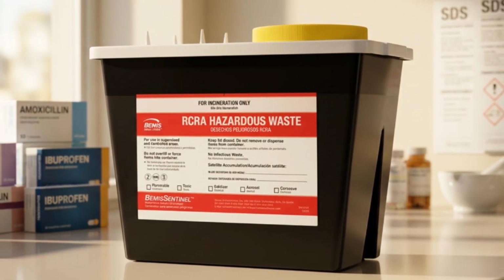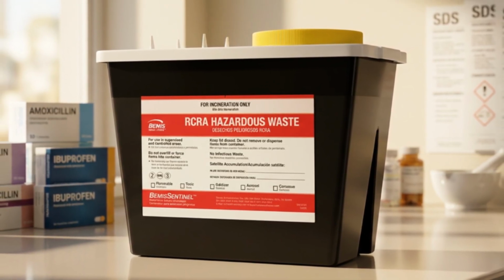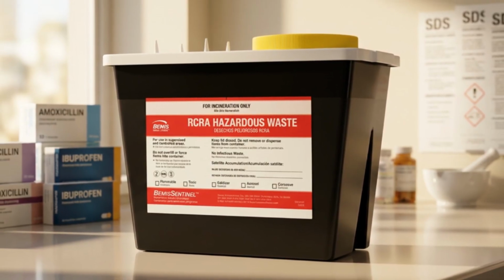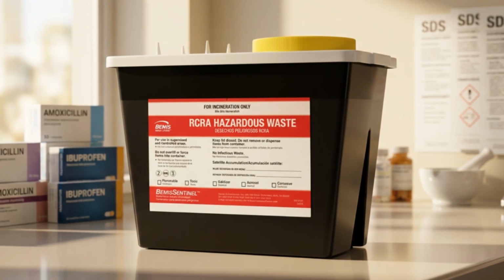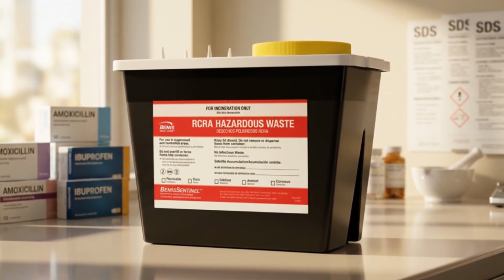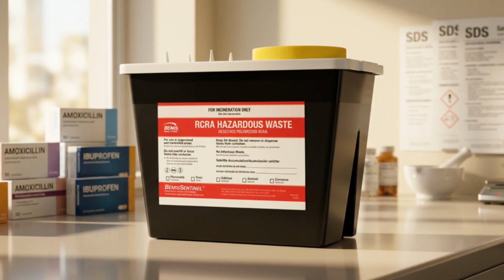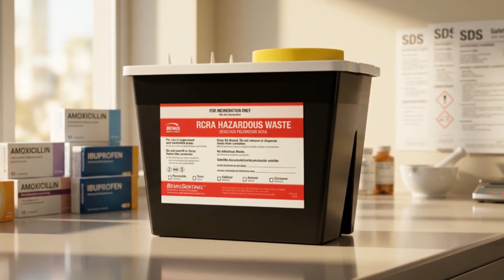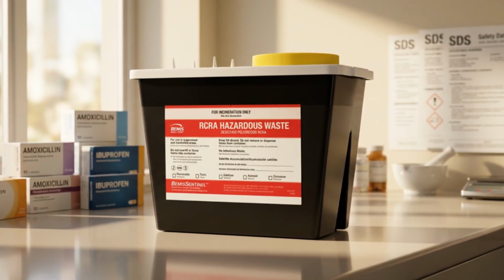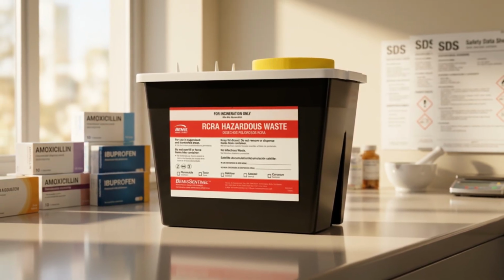A note on color coding variation. While black is the most commonly used color for RCRA hazardous pharmaceutical waste containers in the United States, there is no federal regulation that mandates black specifically. The important thing is that your facility maintains a consistent color scheme, that all staff are trained on it, and that your waste disposal provider can clearly identify each waste stream during pickup. Whatever color you designate for hazardous pharmaceutical waste should be used exclusively for that purpose and clearly labeled.